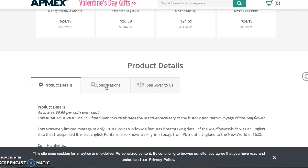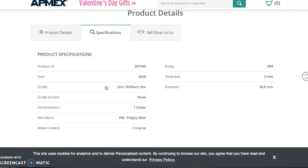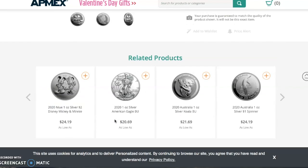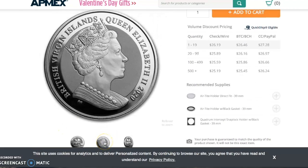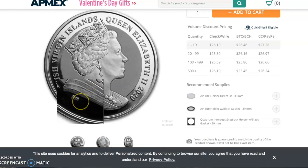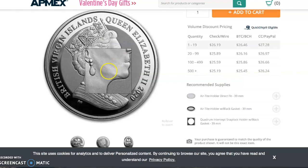So it is not a Perth Mint product. It's not a Royal Mint product. Oh, Pobjoy Mint. Okay, so there's a mint mark from Pobjoy. Well, you know, Pobjoy has produced some interesting coins. There it is, the Pobjoy Mint. Well, I kind of like that. This effigy of Queen Elizabeth II is kind of ghoulish. I don't like this effigy at all.